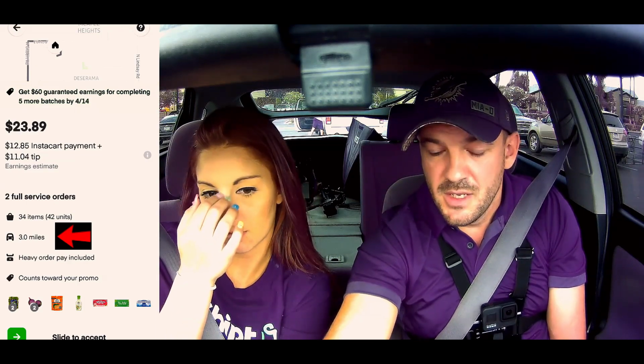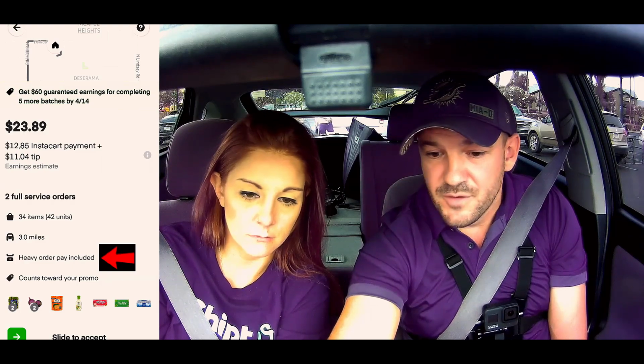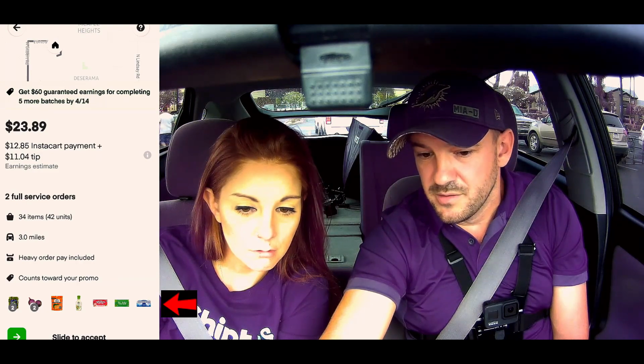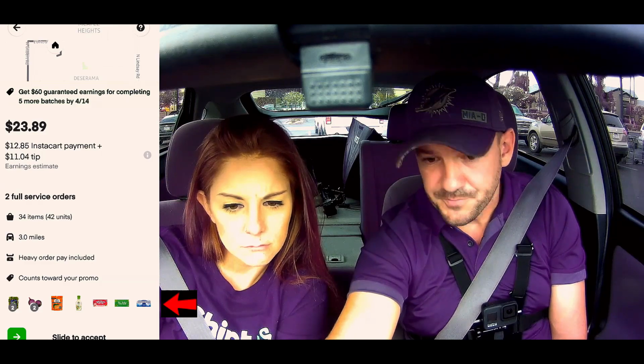On here also it says heavy pay, so you know that there's probably water. If you scroll down, you'll see the items on the bottom. And you can see that there is water, and you see that it has a little 2 there. That means 2 onions. Not a real hard order.